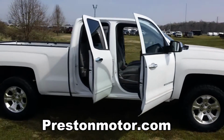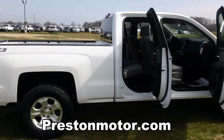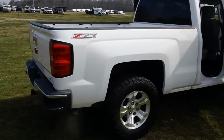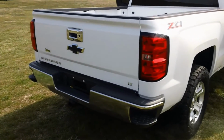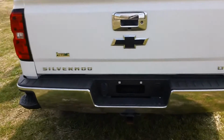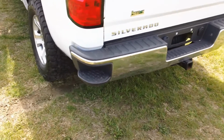The vehicle we have in stock today is a nice clean 2015 Chevrolet Silverado 1500 LT. Z71 suspension package according to the tag on the side. Just over 35,000 miles. Got your 5.3 V8, automatic transmission, rear wheel drive, backup camera, towing package, and of course these neat little steps on the corner you can see right now.